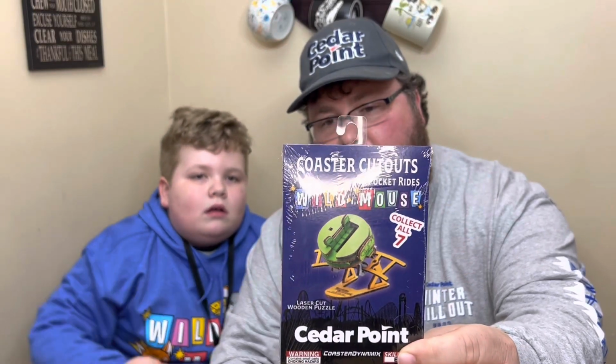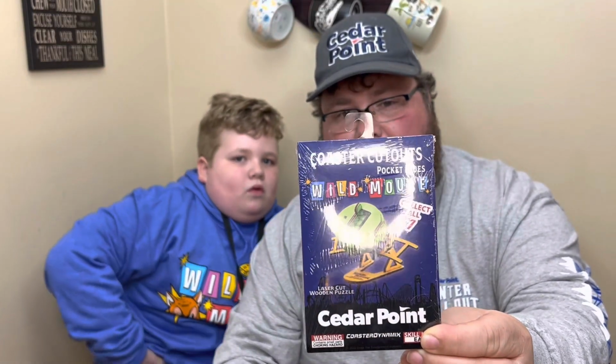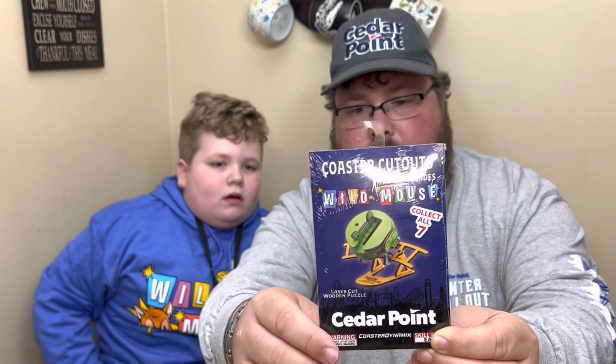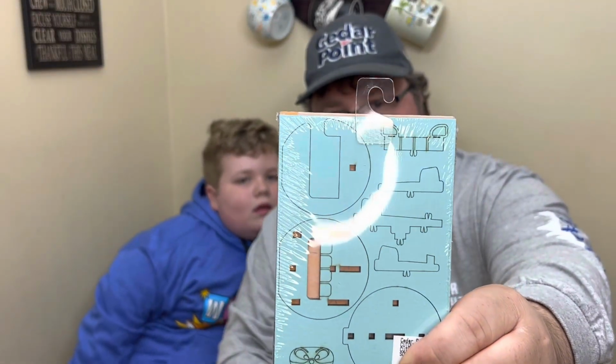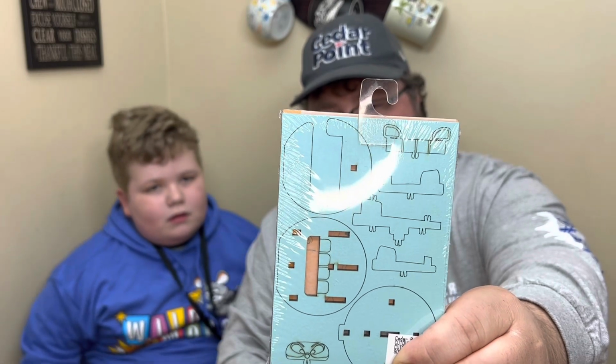Then we got something special. Yeah, so this is something new too. They have coaster cutouts. So basically, it is pieces of wood that you take out and you can put together. So Noah wanted to get this car, and so he'll be able to put the mouse car together, which we'll probably show you on a video, huh? It'll probably be really short, though. Yeah, we might not have to do a time lapse while we build this one, huh?